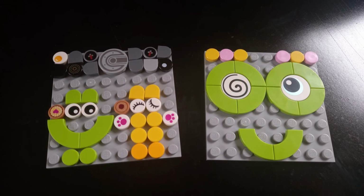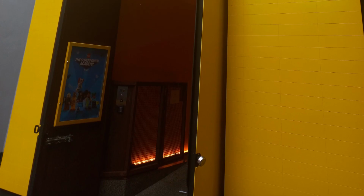And then right next to it in this next image, you can see my fiance's design, which is more of a face. You've got one crazy eye and one eye looking inwards and some pretty cool, colourful eyebrows. But I won't spoil too much of the actual event.